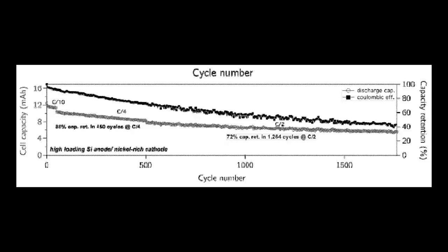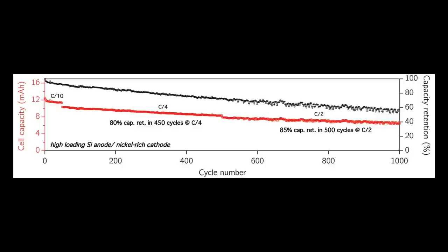The inventors included this image in the patent application. Luckily, the SiILion PDF also contained this image, which was more legible. What this is telling us is that a full battery cell using SiILion's technology can last 450 cycles before it's considered end of life. The industry typically considers 80% remaining capacity as end of life. By conventional lithium-ion battery standards, 450 cycles is a poor showing.